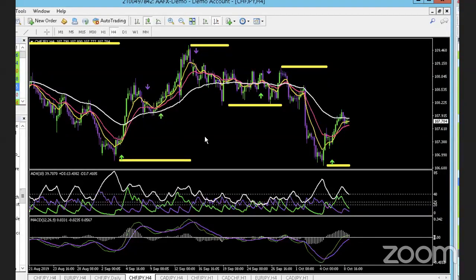This is everything. You can trade it fast, or you can trade it slow. It's really up to you. It's really a beautiful, simple system. I mean, very, very simple. It's not hard at all.